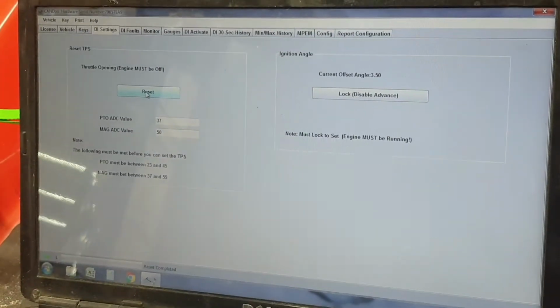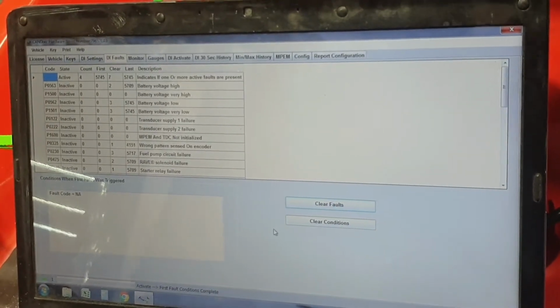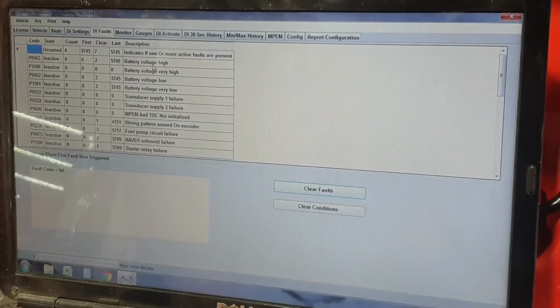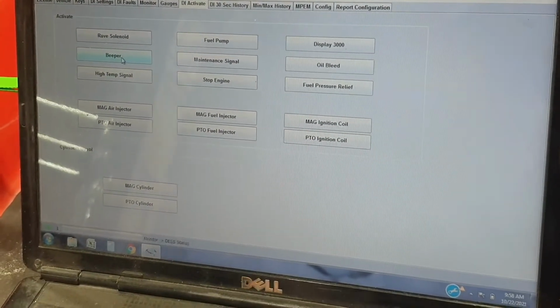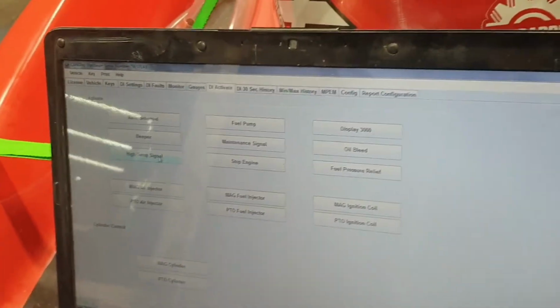All right, so I'm going to try to reset the TPS sensor. Reset complete. Go back to the faults. Try clearing the faults again. Nope, not gonna do it. All right, let's go back to the activates. I want to see here. The beeper works. I don't know why that one ain't giving us anything. We should be getting a high temperature signal. Check that connection, see what's up with that.